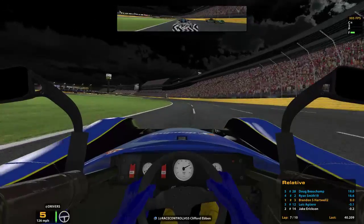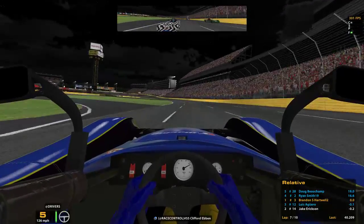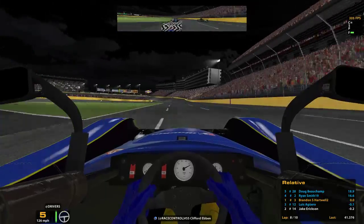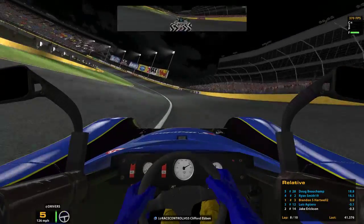Except the only thing is he has no help. Aguero ditched him, and he went with Brandon S. Hartwell. And Hartwell's going to lead another lap as lap 7 gets put in the books. 3 laps to go here from Charlotte Motor Speedway. What a great heat race this has been so far.